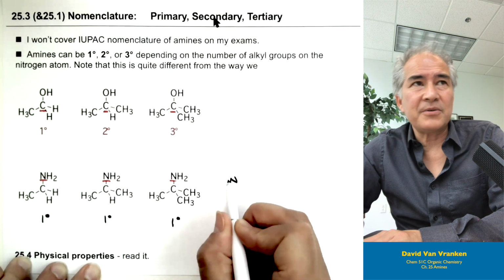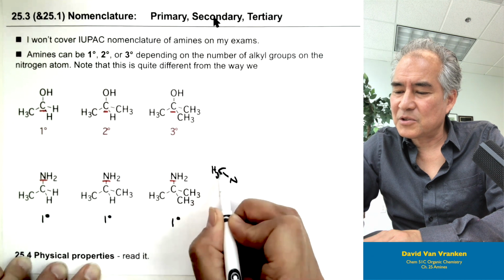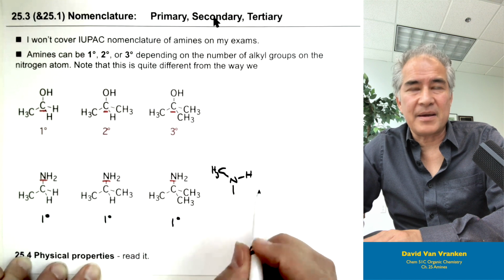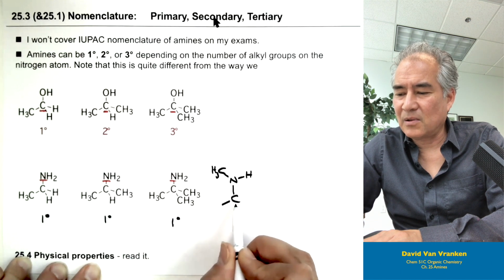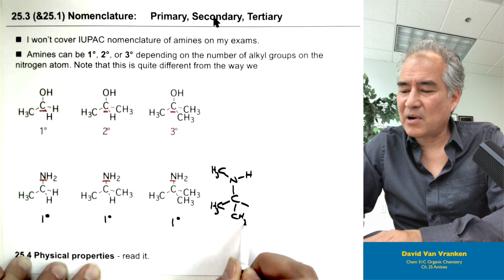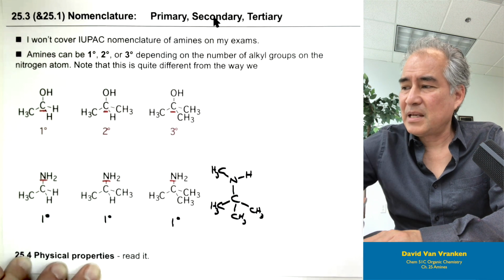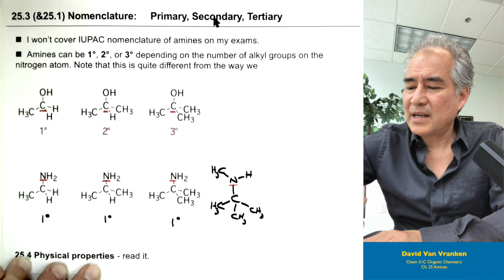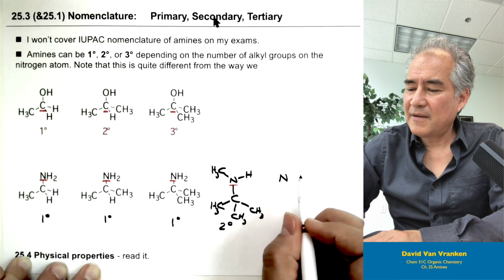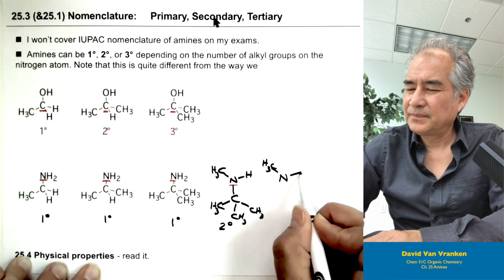Well, you have to put another substituent here, an alkyl group. Not all H's, but you have to put another substituent. I'll just put a methyl group here on this nitrogen. That's a secondary amine. And it doesn't matter what we have over here. It could be ethyl, methyl, t-butyl. I'll put the t-butyl on there. So this is a secondary alkylamine because it has 2 groups on the nitrogen and 1 H. That's secondary. There we go. And if you want to have a tertiary amine, now we have to have 3 alkyl groups on there.